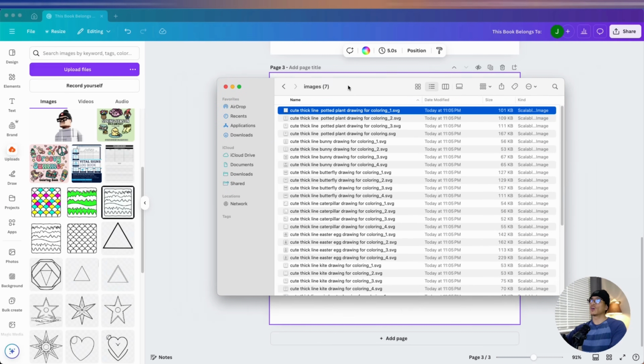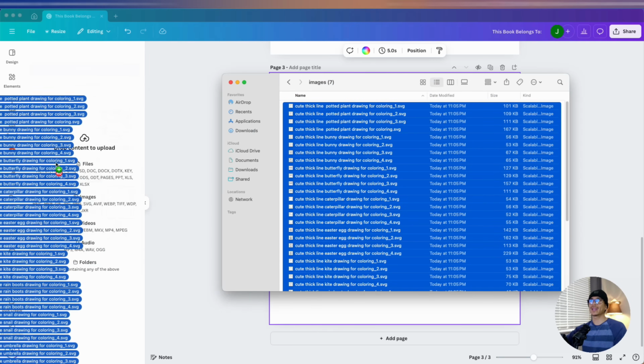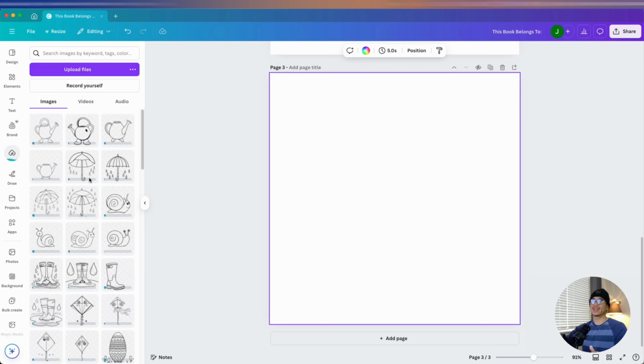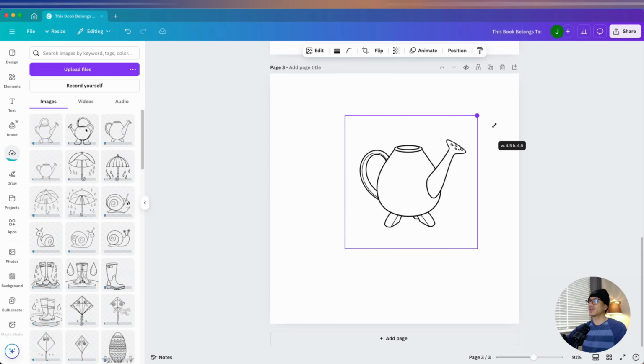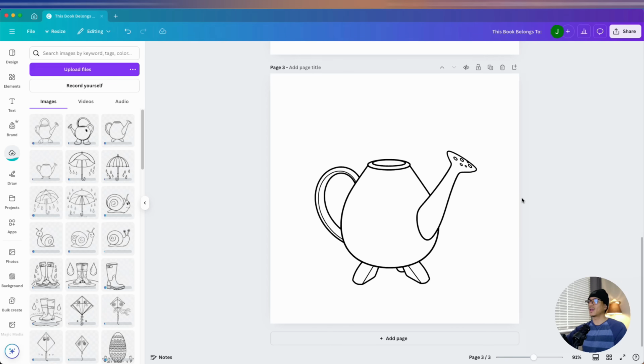Now if we take all of the images that we just downloaded, I'm going to highlight every single one and drag it into the upload section of Canva, and we're going to see that it starts uploading right here. So we can easily drag and drop, and click on any one of these images and it'll show up right here on our page. Let's start with the first one, the watering can. We can go with something like this, and all we have to do is resize it to the size that we want. And then there you go.